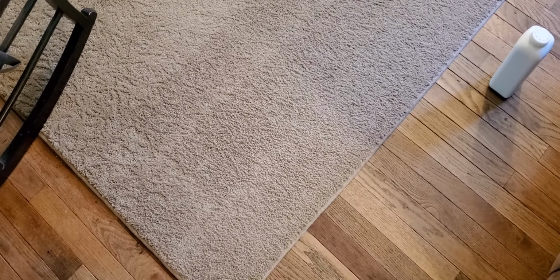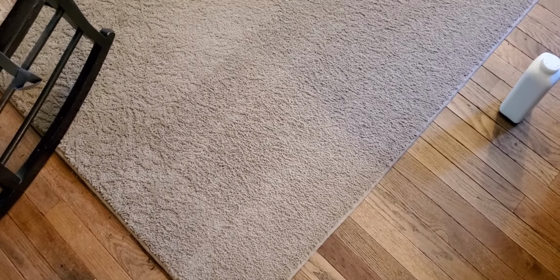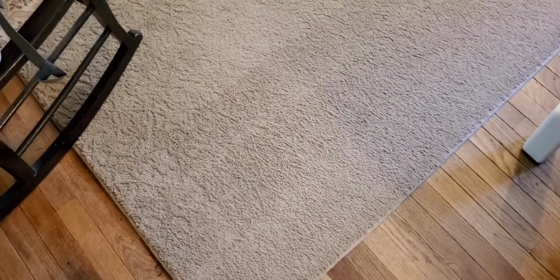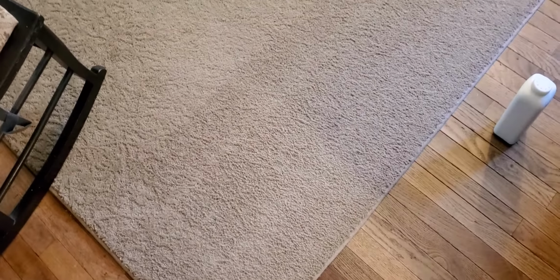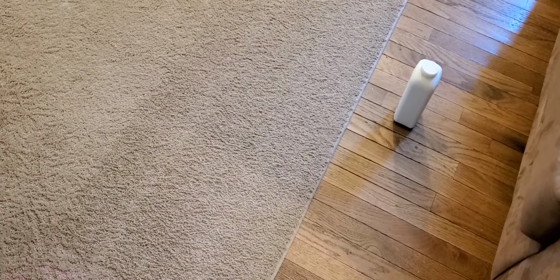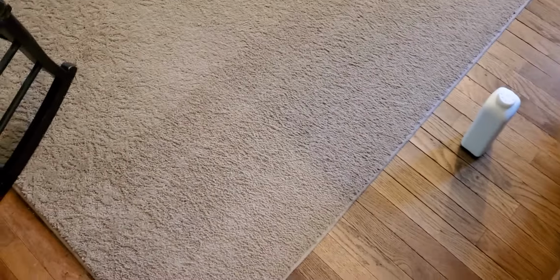So I only did one forward and back pass. Technically that counts as 2 because you ran over the same spot more than once, and then another one, but really the only part that overlapped was right in this area, because this was not vacuumed over again right along this edge, but that's because it didn't need it.